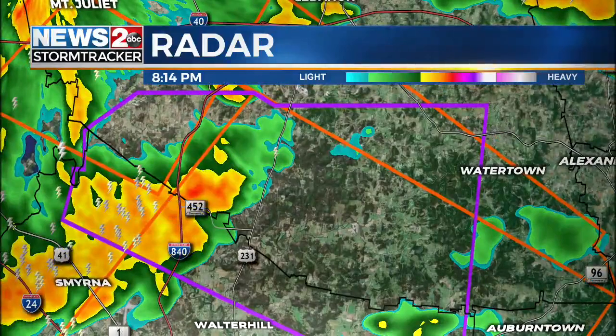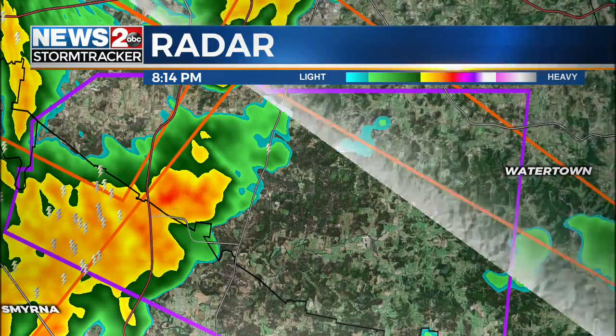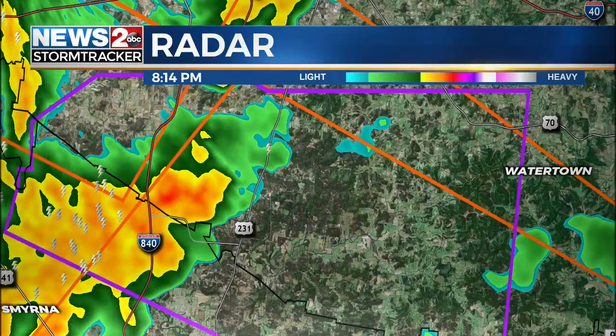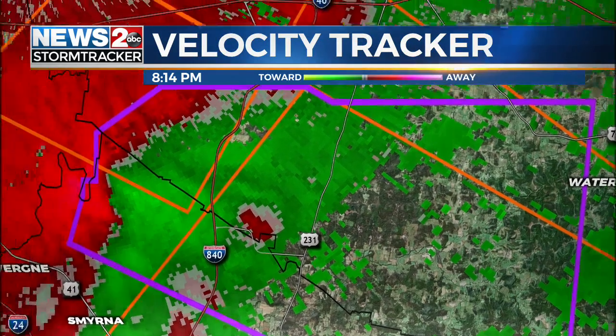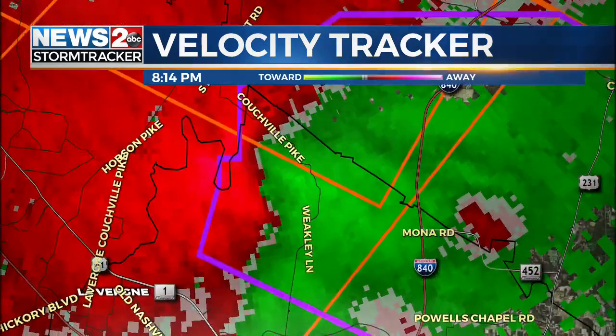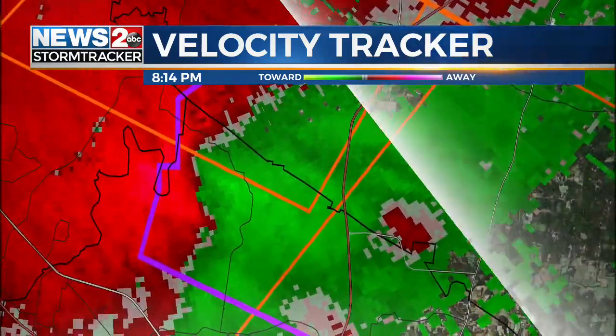I'm trying to get in on radar and get a little show together here just to show you what's going on. We're watching a few things in particular here. I want to look at the velocity products, obviously, and see what's happening here. There's some notching right in there. Yeah, that looks pretty good. Yeah, Catchville Pike, that's right by Long Hunter State Park. Okay, there we go.